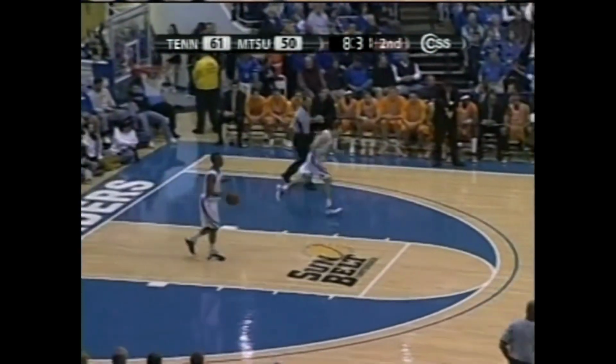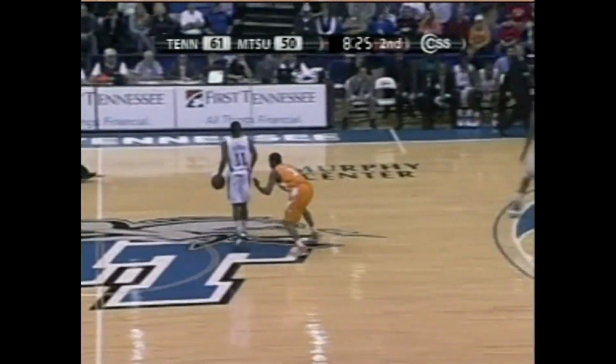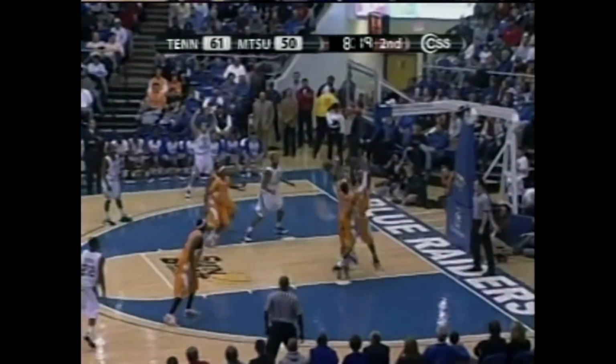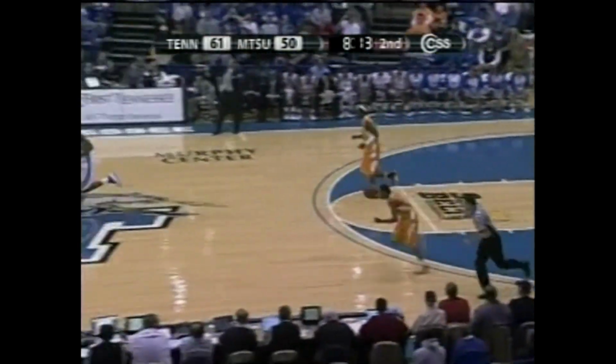A nice pass. It had to be perfect because the help was coming over. They're beating that defense down court again. They did. Chisholm did a good job of spacing, and the pass was right on the money. Green, drive it hard. Basket, stops, pops, nope. Rebound Chisholm. Trying to make it happen too quick.